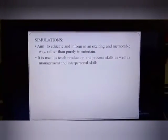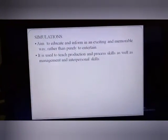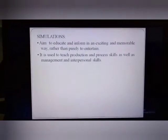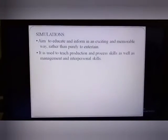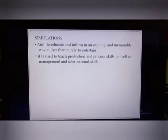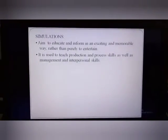The next method is simulation. It aims to educate and inform in an exciting and memorable way rather than purely to entertain. It is used to teach production and process skills as well as management and interpersonal skills.